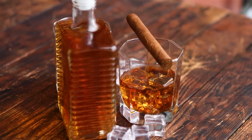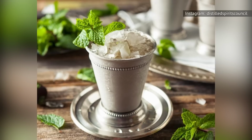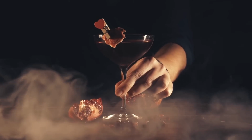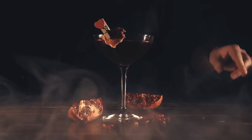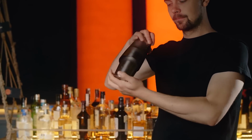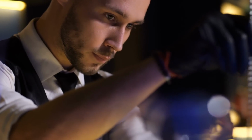Things that other classic bourbon cocktails have in common are the pairing of sweet and sour, like the mint julep with mint and sugar, or the Manhattan with Italian vermouth and bitters. It's important to know when to shake, roll, and stir bourbon cocktails to avoid over-dilution. You shake citrus juice and egg yolks, but you stir cocktails that are mostly spirits. And never shake anything carbonated.